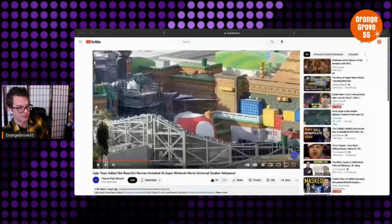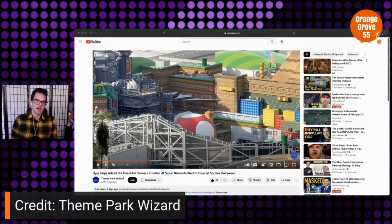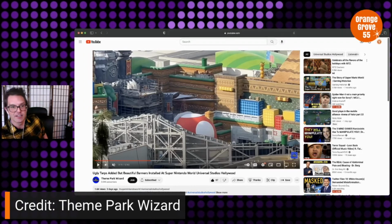Today we're talking about Super Nintendo World. Our good friend, Mr. Theme Park Wizard, is always making fantastic Universal content. And he was actually on the ground at Universal Hollywood recently and got some of this footage, which is very, very interesting. As you can see off in the distance between the Bowser Castle on the left and the rock work on the right, there are these kind of ugly vinyl overhangs.